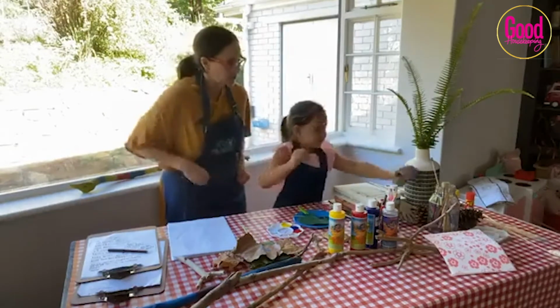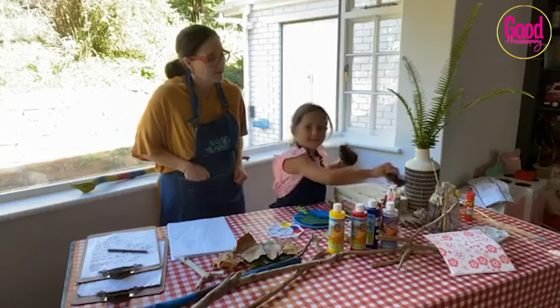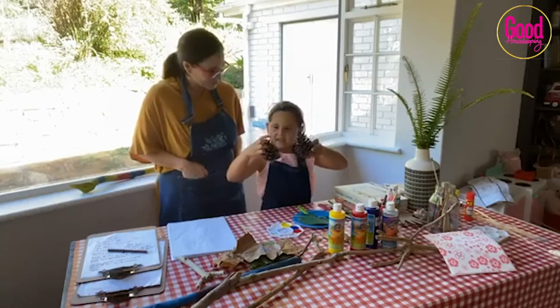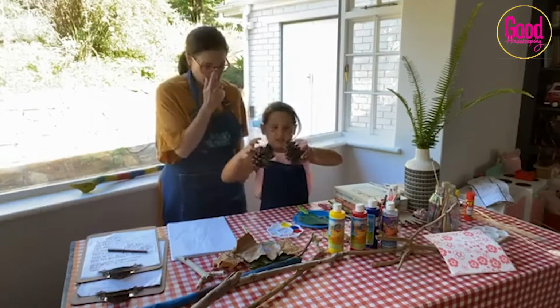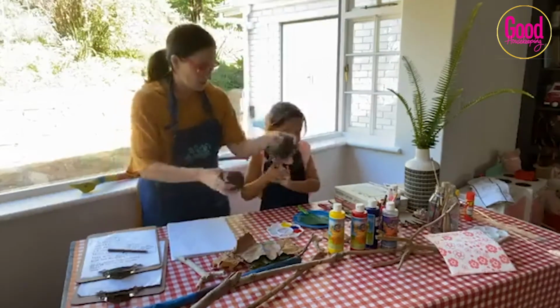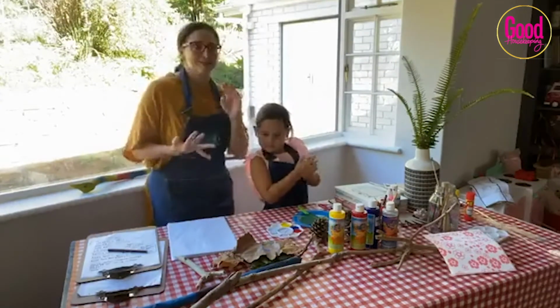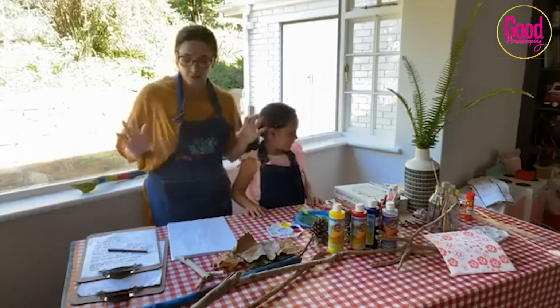And what's that one over there? And we've been picking up acorns. Pine cones. These are really fun to paint. Except this one, it's spiky. That one's super spiky, but this is a nice fat one, before the squirrels got to it. So we've been collecting sticks, stones, leaves, stuff from the natural world.